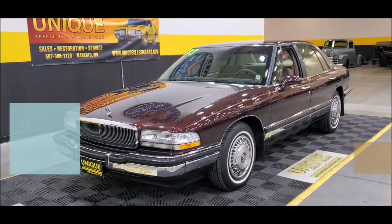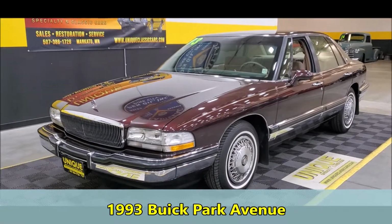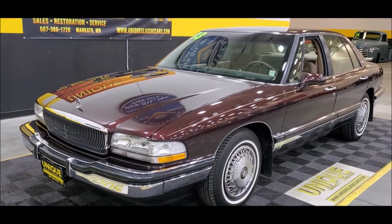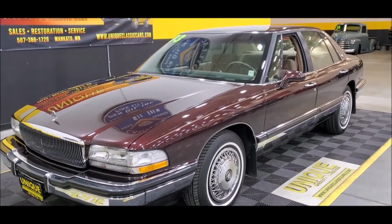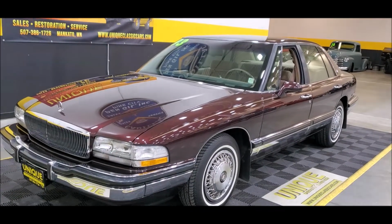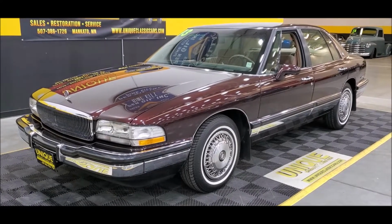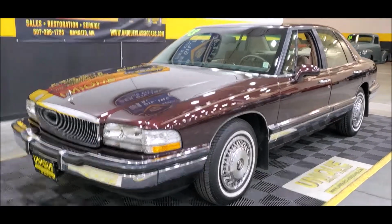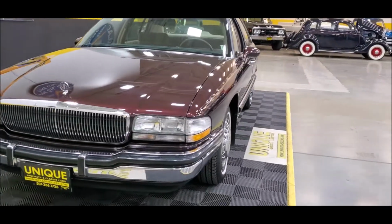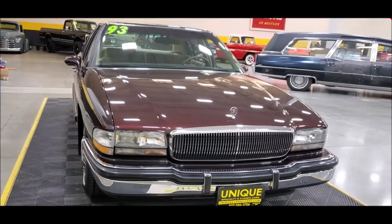All right, folks, here we have an absolutely stunning 1993 Buick Park Avenue, but listen to this, folks. 15,000 actual miles. Yes, that is correct. No, that's not a mistake. 15,000, I believe, 200 miles on this car. It came to us just the way you see it from a gentleman who, as you will see, took extremely good care of it. This car came into us on trade and is absolutely worth every penny.